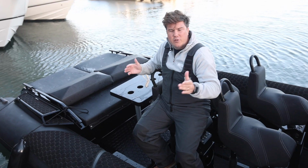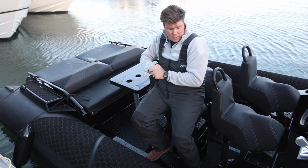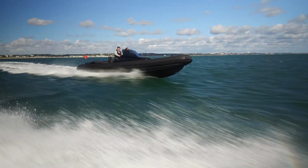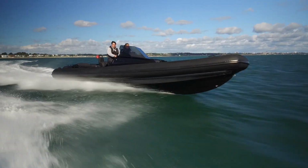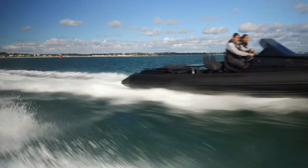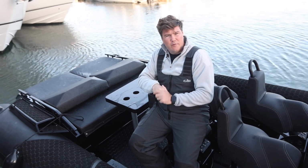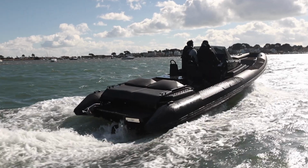Now, I should probably mention that you don't have to have such a sinister colour scheme. You can have white tubes, and you can change the colour of the upholstery. And as you can probably tell from that quick tour, it is not a boat for lounging around on. It's not a leisure rib. What it's about is performance out at sea. So let's get out there and see what it can do.